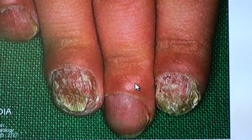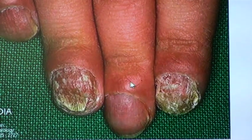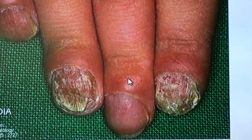Erythematous area on the nail fold. Which nail fold is it? There are 3: the proximal, lateral, and medial nail fold. This is the proximal, this is the medial, and that's the lateral nail fold. So erythema on the proximal nail fold. Okay, and on the third finger.